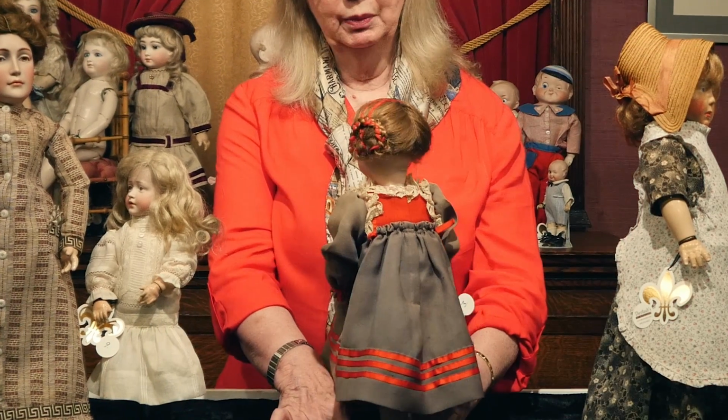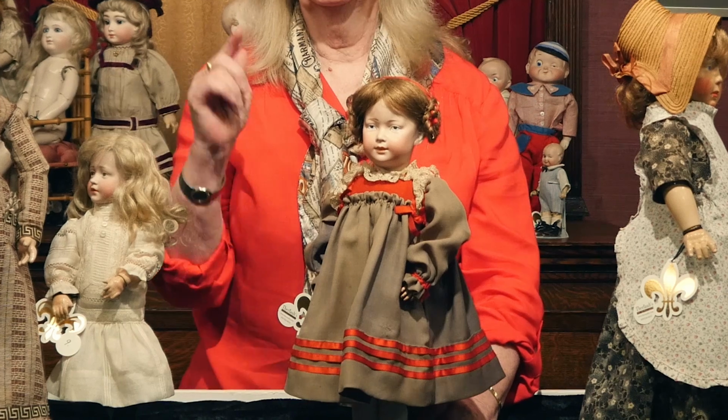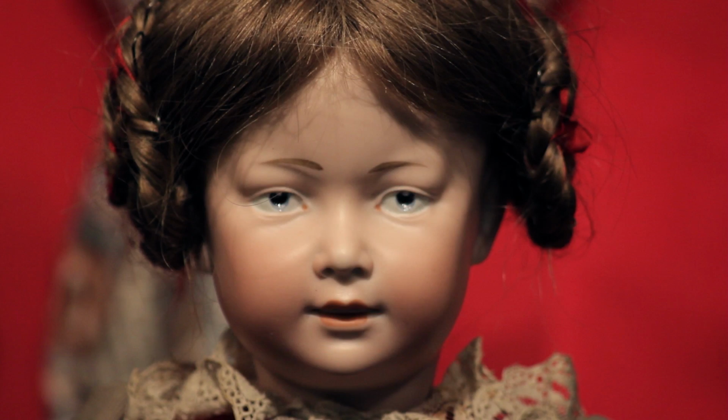These Armand Marseille characters do not have a model number. They're just marked with big letters AM with a number in between, indicating that it was made by Marseille, but not with a particular model number.